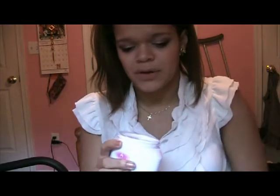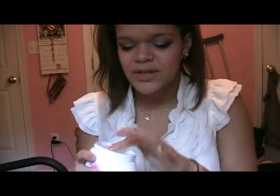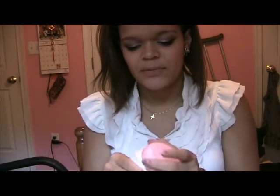I only use one little finger swoop. I don't scoop a lot out. I just use that, and then I use a dry washcloth to take it off, and then I rinse my face with water afterwards, just to make sure I get off that film. The only thing I don't like is that it does leave a little bit of a film, and if you don't wash your face with water after you do it, that film will stay there, and it's very uncomfortable.